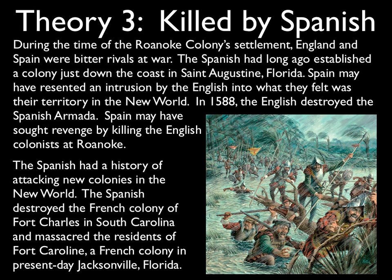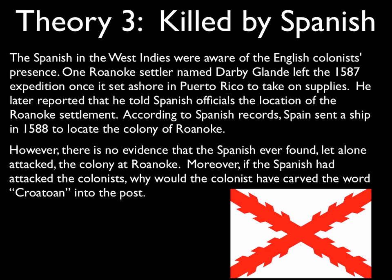The Spanish had a history of attacking the colonies in the New World. The Spanish had destroyed the French colony of Fort Charles in South Carolina and massacred the residents of Fort Caroline, a French colony in present-day Jacksonville, Florida. The Spanish in the West Indies were aware of the English colonists' presence. One Roanoke settler named Darby Glande left the 1587 expedition once it set ashore in Puerto Rico to take on supplies. He later reported that he told Spanish officials the location of the Roanoke settlement.